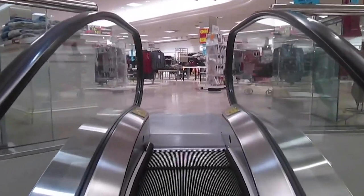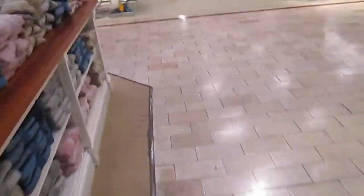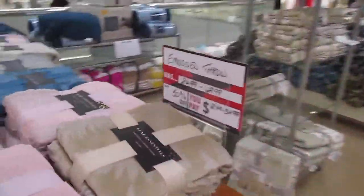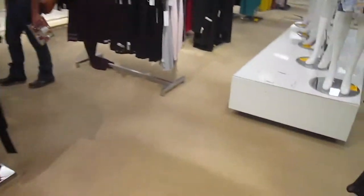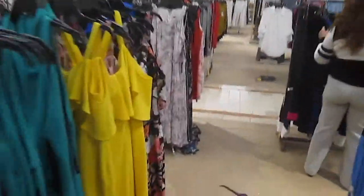And here we are on the second floor. Over here are some embossed throw pillows, and you can save 50% off dresses. And straight ahead is where the petite apparel was.